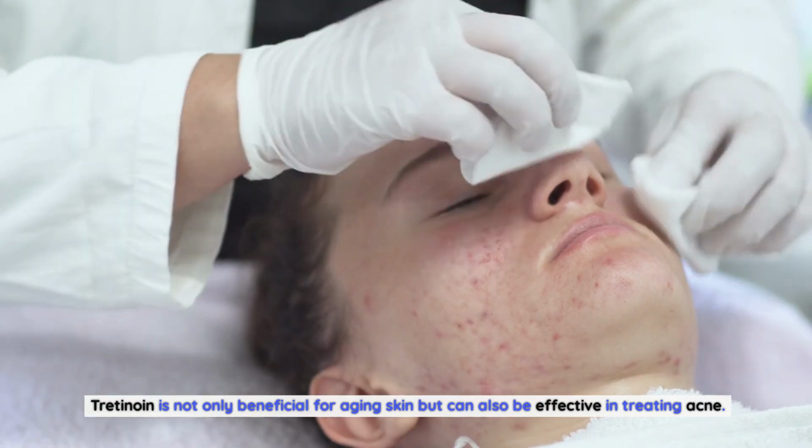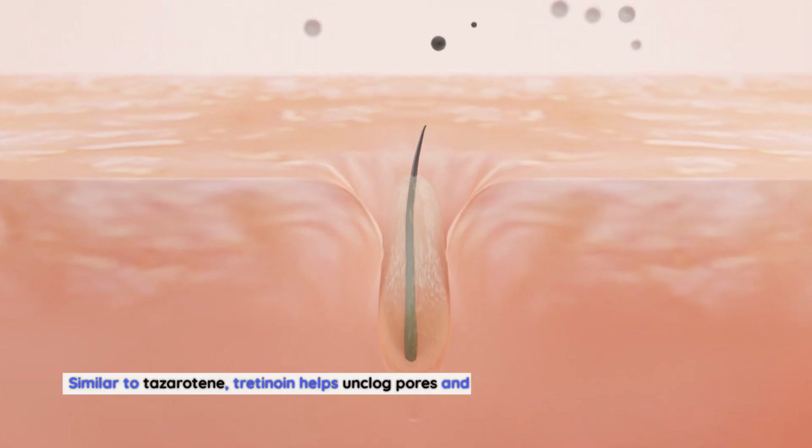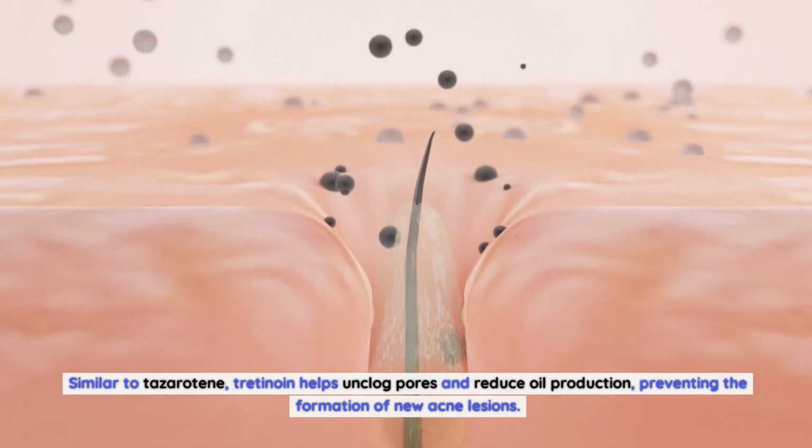Tretinoin is not only beneficial for aging skin but can also be effective in treating acne. Similar to Tazarotene, Tretinoin helps unclog pores and reduce oil production, preventing the formation of new acne lesions. It also has anti-inflammatory properties that aid in calming existing inflammation.